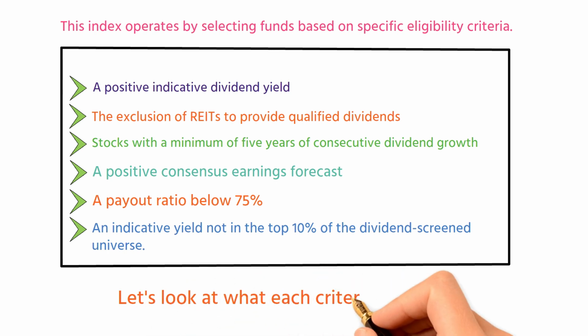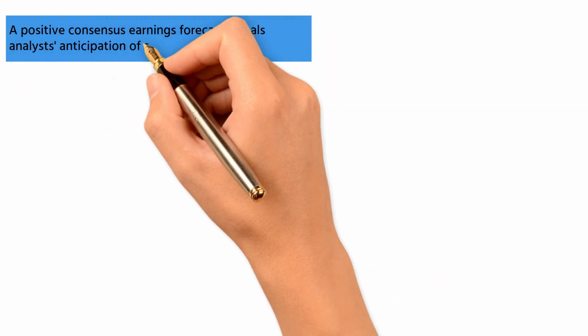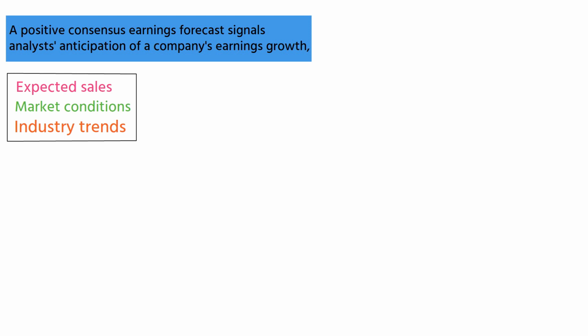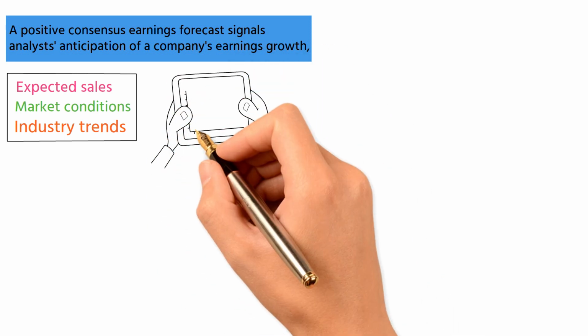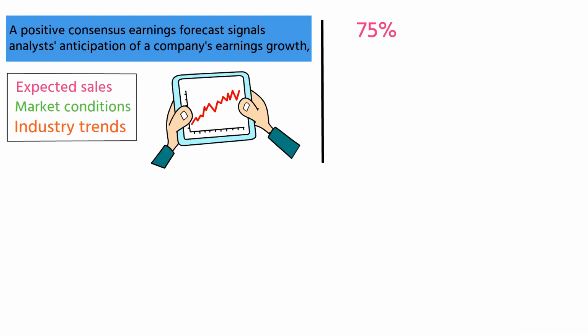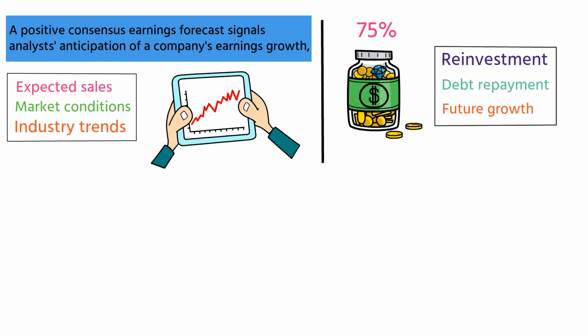Let's look at what each criterion entails. A positive consensus earnings forecast signals analysts' anticipation of the company's earnings growth, influenced by factors like expected sales, market conditions, or industry trends. This optimism is generally viewed favorably, boosting investor confidence and potentially leading to higher stock prices and dividend yields. A payout ratio below 75% indicates that companies retain a significant portion of earnings for purposes like reinvestments, debt repayment, or future growth, prioritizing avenues beyond immediate dividend distribution. This emphasis on growth is crucial.